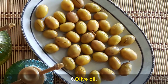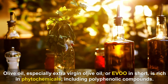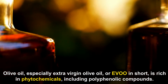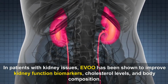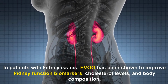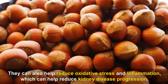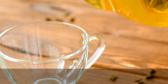6. Olive oil. Olive oil, especially extra virgin olive oil, or EVOO in short, is rich in phytochemicals, including polyphenolic compounds. In patients with kidney issues, EVOO has been shown to improve kidney function biomarkers, cholesterol levels, and body composition. They can also help reduce oxidative stress and inflammation, which can help reduce kidney disease progression.